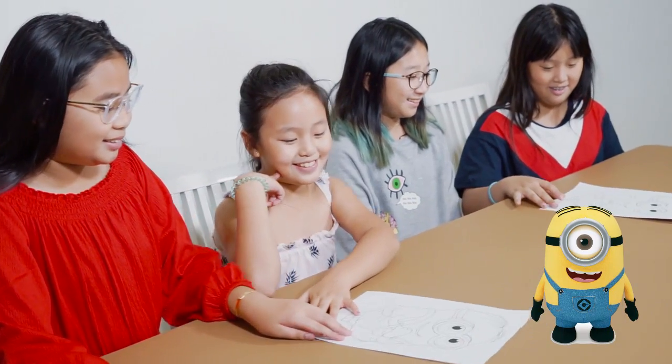We're doing the 3-marker challenge with Ayoka, Arianna, Nayara, and Mikayla. Today we are going to be doing the 5-minute 3-marker challenge. My team member is Naya and me, and then Arianna and Ayoka are going to be the team together. We only have 5 minutes to color the picture as a team. I wonder what we're going to have as a picture. Oh, Minions!